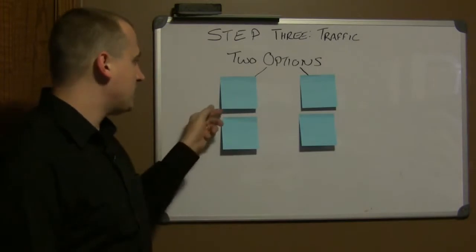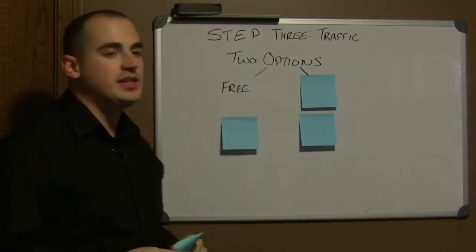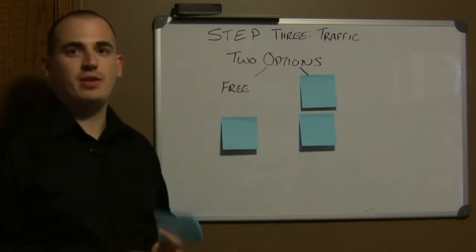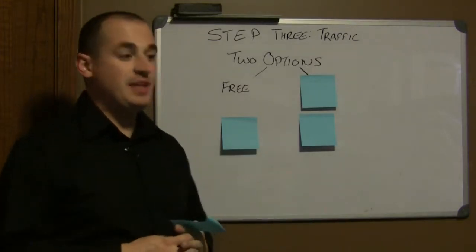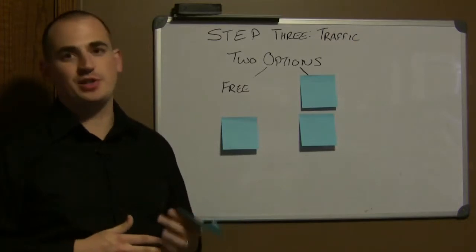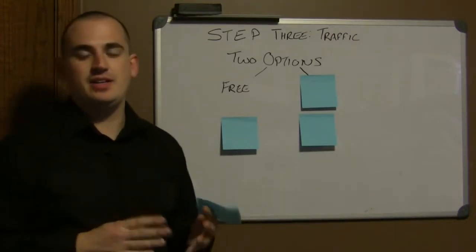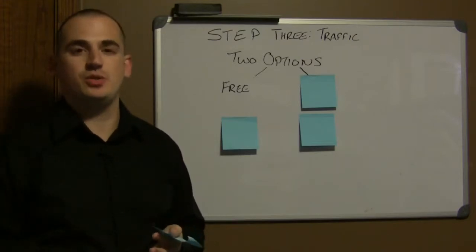So the next step is getting eyeballs on that actual page. And there's two different options. The first option is free, and this is just finding ways to get traffic without paying money for it. Interestingly enough, some people actually pay money to get free traffic. They pay money by using search engine optimization tools and things like that.